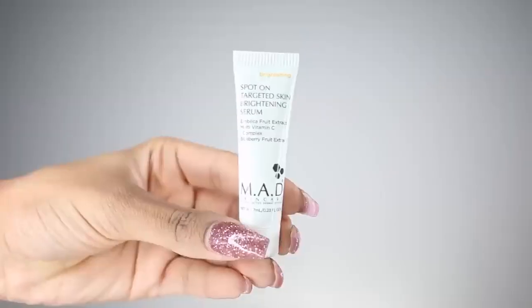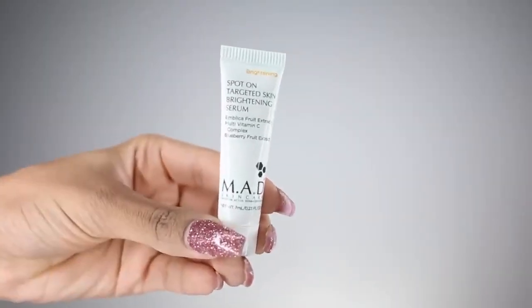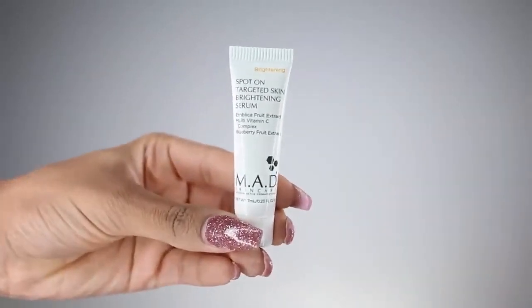The next skincare item in my IPSY bag is the Mad Skincare Spot On Targeted Skin Brightening Serum. As you can see, I have many dark spots. I just kept them for the sake of this video, of course, just so I had something to show you guys. So I got some here, there, everywhere. But this serum is packed with vitamin C and botanicals to help brighten up those dark spots and sort out uneven skin. It's also paraben and cruelty-free.